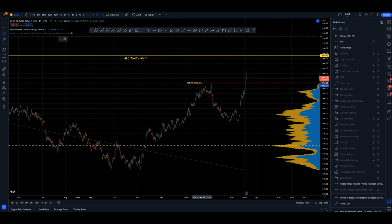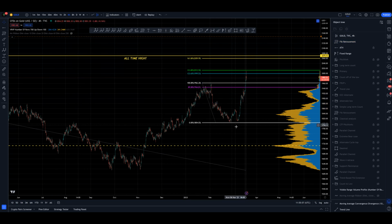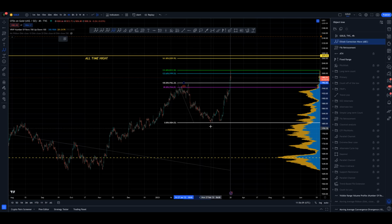We are currently at 138.2% extension of this move down, straight into the 23.6 and the 131.8. So this is right in the region of a flat pattern forming. So we have got the possibility of this being A, this being B, and this being C.